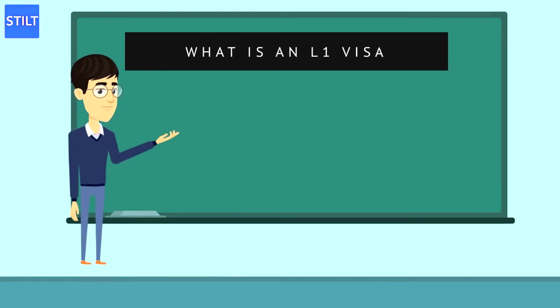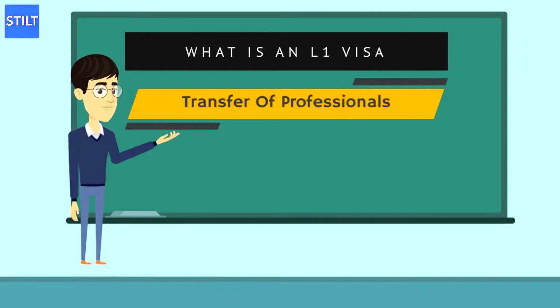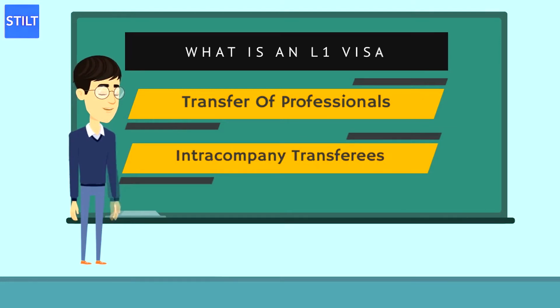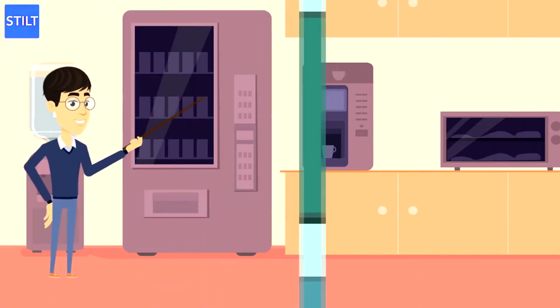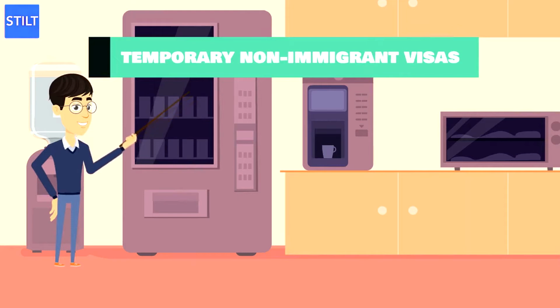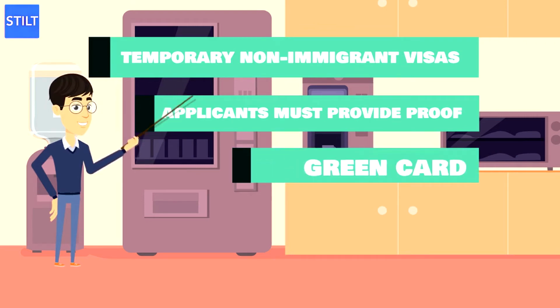An L1 visa facilitates the transfer of professionals working for a company in a foreign country to the same company in the United States. These visa holders are known as intra-company transferees since, unlike other work visas, they already work for the company they plan on joining in the US. L1 visas are temporary non-immigrant visas, and therefore applicants must provide proof that they have intent on immigrating to the US before receiving the visa. However, L1 visa holders may eventually apply for permanent residency in the US through a green card.